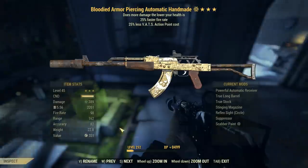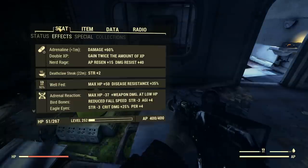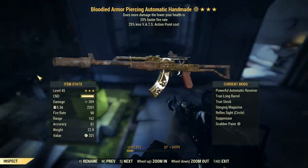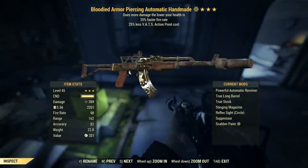So despite having that extra fire rate, did I have that extra 60% even though I died? Is that a bug? I don't even know.